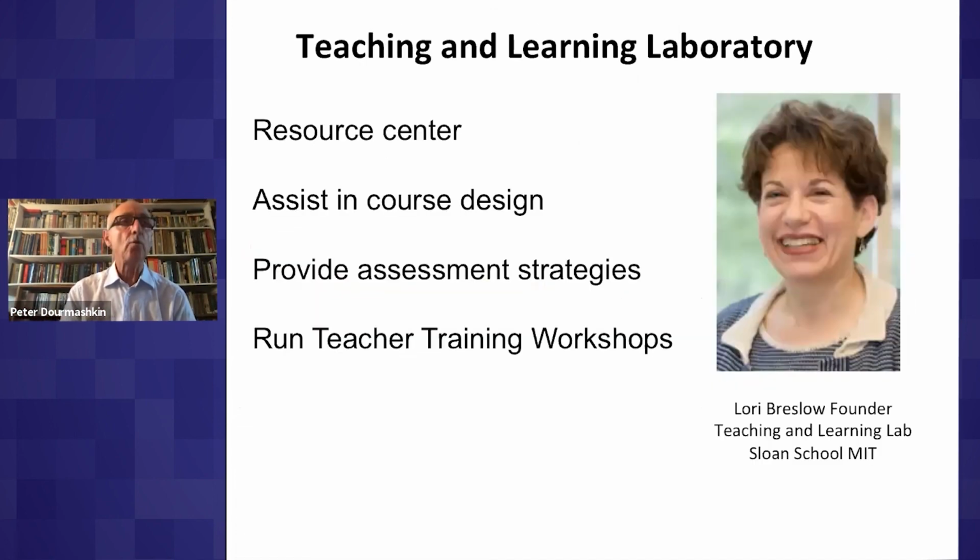But again, another really crucial element was to have, and I think all universities should have something like this, a teaching and learning laboratory. This is a resource center. It helped me in the course design. It can provide assessment strategies. I turn to them when I want to know how to design rubrics for group learning. They help us, and they ran a lot of our teacher training and mentor training workshops. It was founded by Lori Breslau. Now Janet Rankin is the leader of this. This is an incredibly useful tool for teachers who are not education specialists to help them resolve many of the issues that they'll face in the classroom.